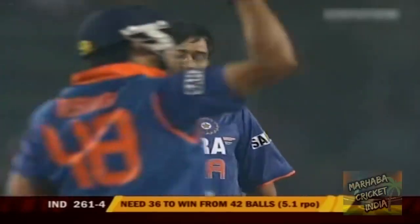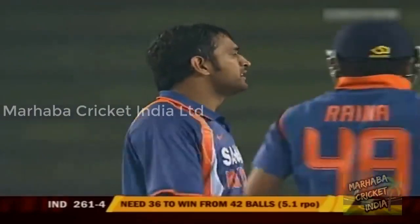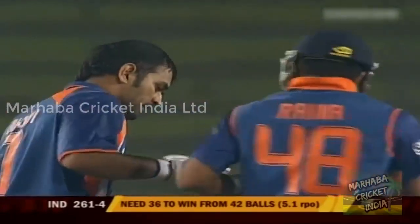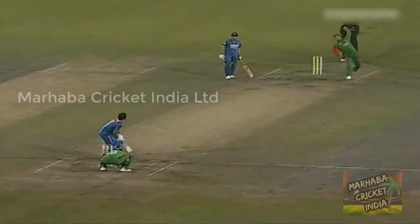Another delightful shot, no fuss about that. Just opening the face of the bat, will be a boundary to end the over. 261 for 4. Well, Razak really has been expensive. He's been leaking runs. Nine runs again in this over.